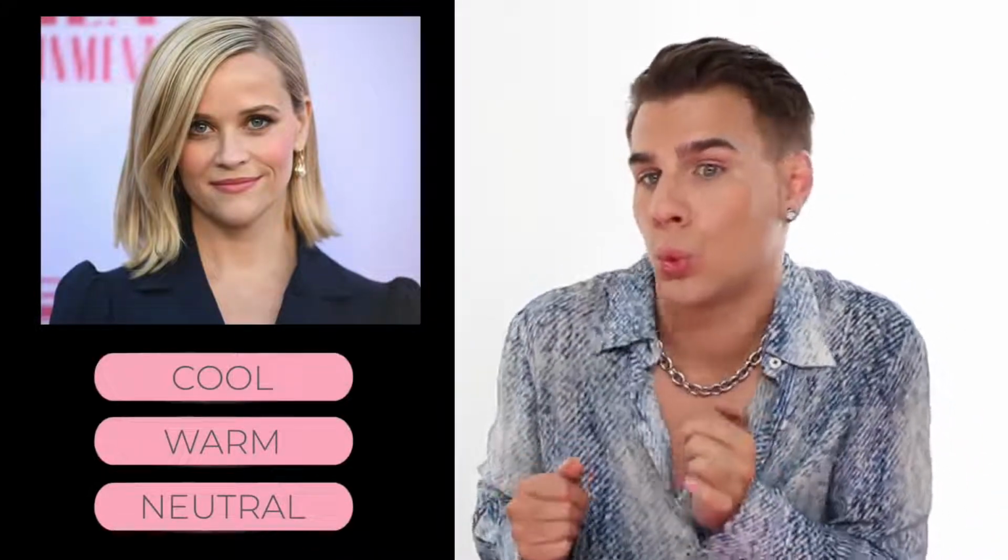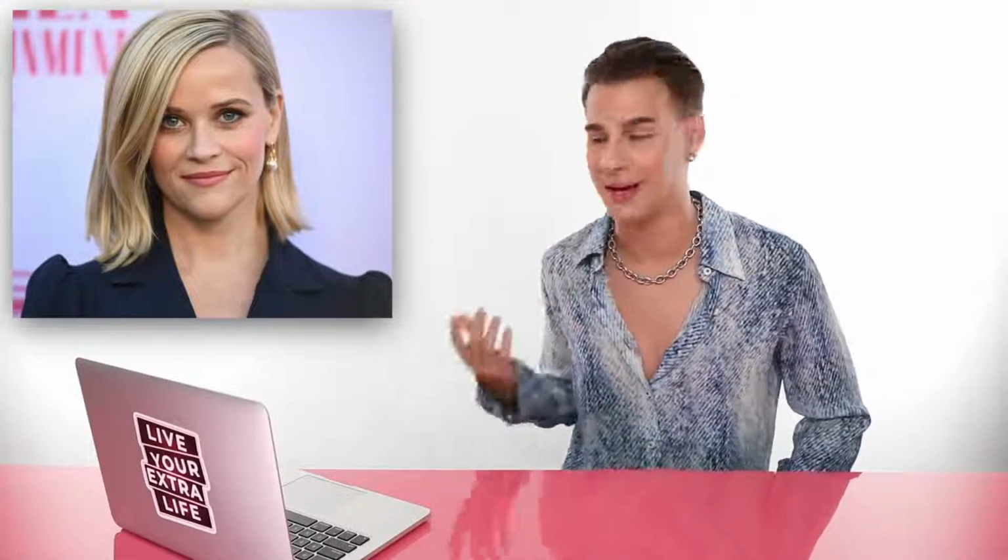And lastly, let's check out Ms. Reese Witherspoon. Does she have cool, neutral, or warm skin? If you guessed cool, you'd be correct. You can check out her eye color. She's blue eyes. You can see in her cheeks, she has that pink undertone.